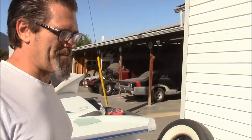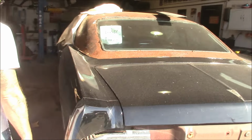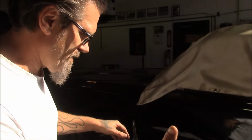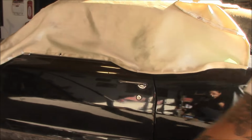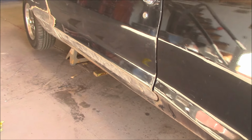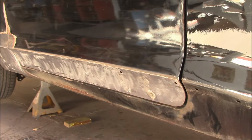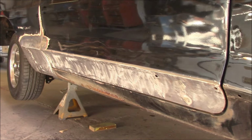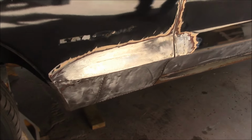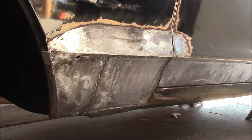Let's show what's going on with this big old beast here. So remember, this job is not a complete frame-off restoration. This has been brought in for a little paint, a little body work. He doesn't want it to be perfect. So this is where it was all rotten in the door, and the front fender was gone. It's all new metal in there now. Yeah, still got a bit to finish up.